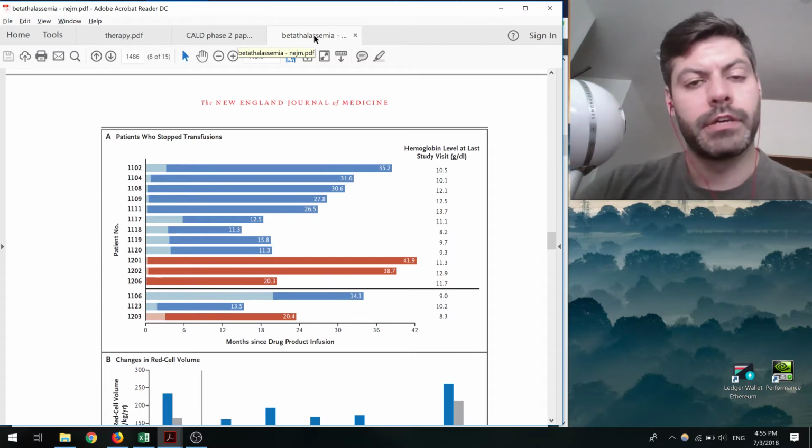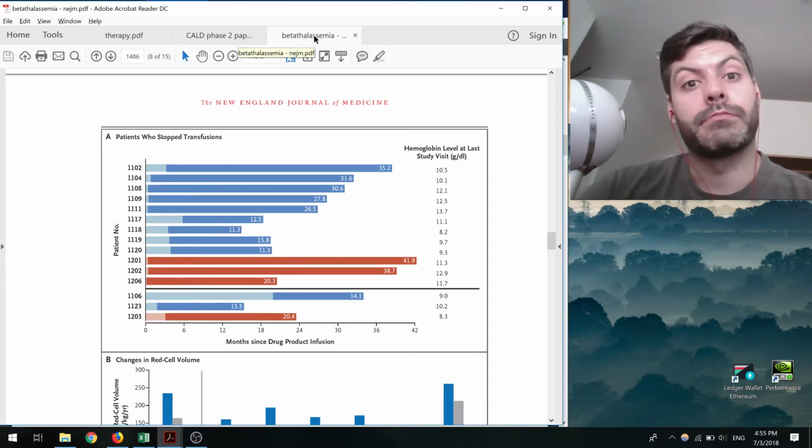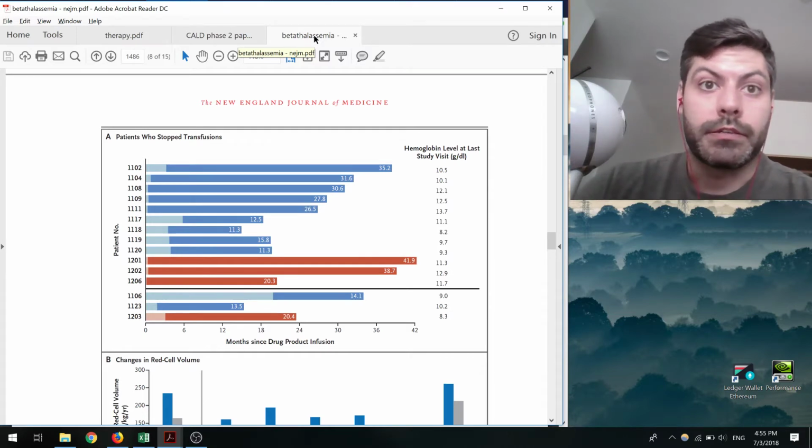So regarding beta thalassemia, that's a blood disorder where they get hemolysis of the cells, so you become anemic, and if you have a very severe case of the disease, you need to get regular blood transfusions just so you can be normal. So it's a real pain, and if there's a way that it can be treated, it would be better.